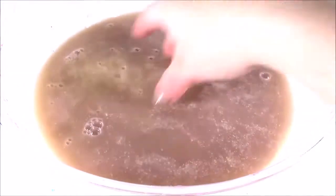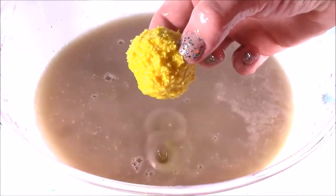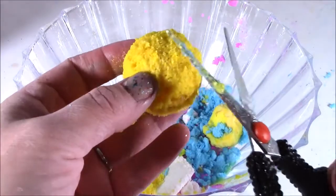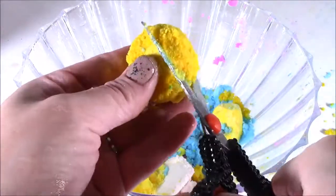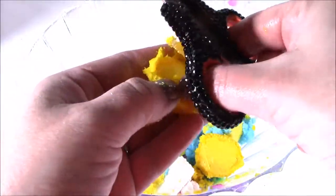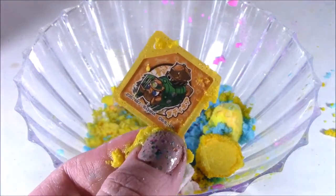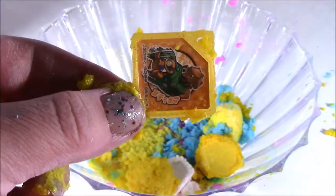Let's check your cinnamon roll, Bubba. Time to chop it. It's about ready. I see that little piece popping out of there. Let's get our robot. Woo! That was easy. Bubble doesn't look like a robot to me. It looks like a square or something.